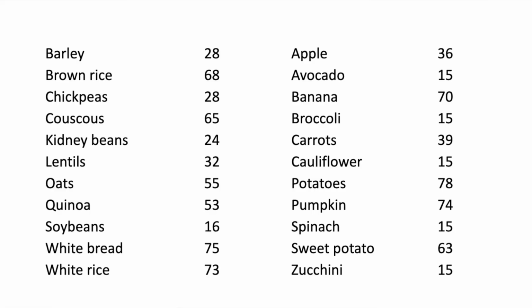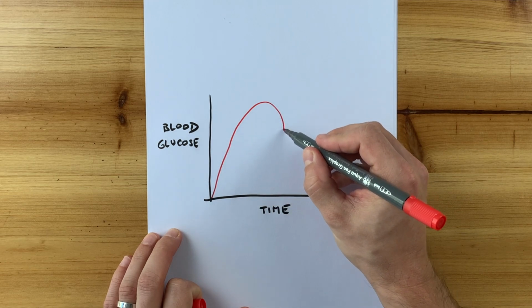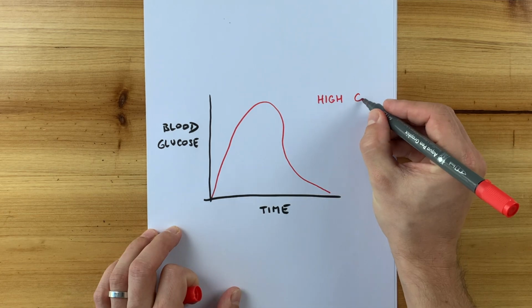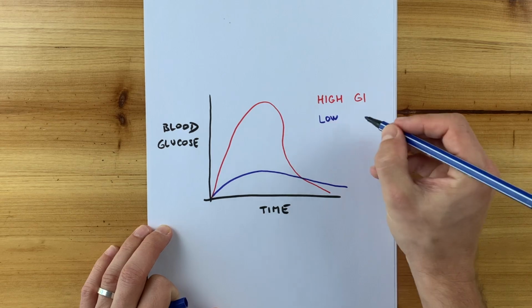The trick is to look at the glycemic index, or GI. GI is a number from 0 to 100 that is assigned to each food, and it represents the relative rise in the blood sugar level 2 hours after consuming that food. The higher the GI number is, the faster your blood sugar spikes. So I always try to pick foods with lower GI whenever possible.